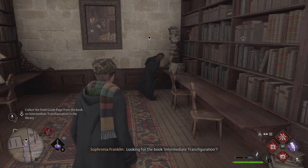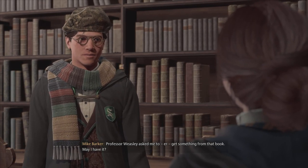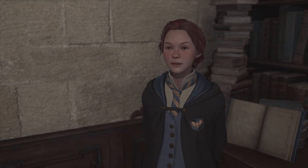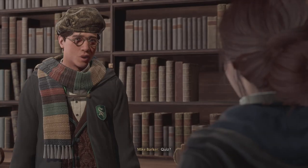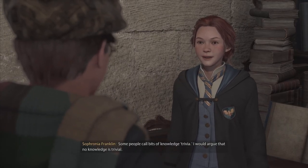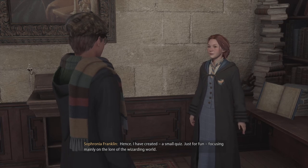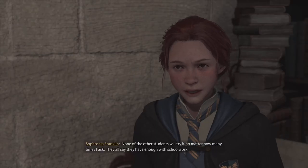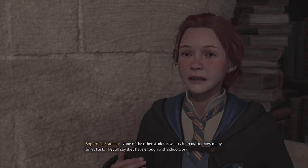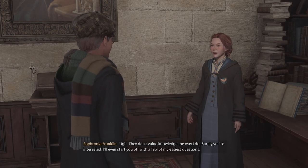Looking for the book Intermediate Transfiguration. Yes. Professor Weasley asked me to get something from that book. May I have it? Did she now? I'll give you this book if you humor me by answering a few questions from my quiz. Quiz? Really? Some people call bits of knowledge trivia. I would argue that no knowledge is trivial. Hence, I have created a small quiz, just for fun, focusing mainly on the lore of the Wizarding World. None of the other students will try it, no matter how many times I ask. They all say they have enough with schoolwork. Oh, they don't value knowledge the way I do.